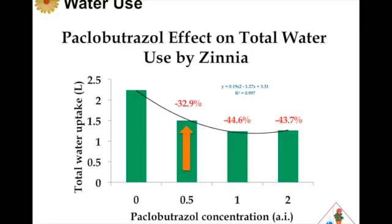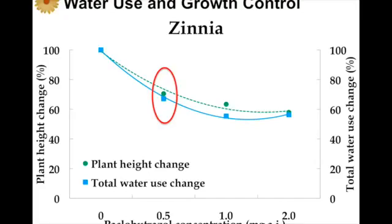In the case here, we're looking at total water uptake in liters for paclobutrazol drenched zinnias of 0, 0.5, 1, or 2 milligrams AI. Now, about 0.5 was the optimal rate. So what we saw with that optimal rate was about a 30% decrease in water use. So you're getting better water use efficiency of those plants. And furthermore, as a general rule, it's a little taller of a plant. The top line is height. The blue line is water use change.